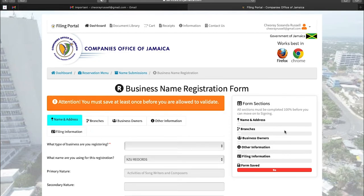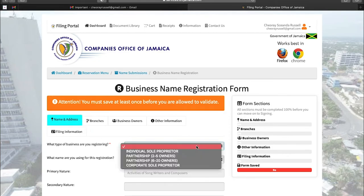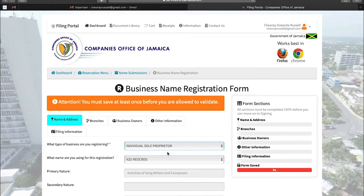I fill out the information. What type of business are you registering? It's a sole trader or partnership. So sole trader will be one person owning the record label. But if it's you and your friends or you and other persons, you're going to the partnership. Those are the two main things that we'll be focusing on, because it's not a corporation, so we won't be looking at corporate sole proprietor. Stick to individual sole proprietor or partnership. So we're gonna stick to individual sole proprietor.